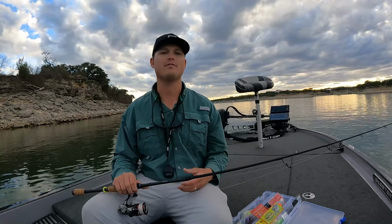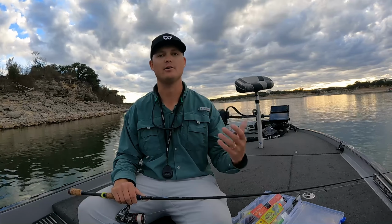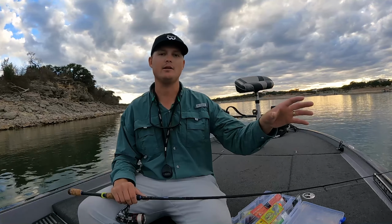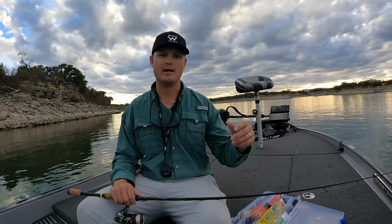One of the reasons I don't guide for crappie on Lake Travis is they're just a pain in the butt to get to. I find them all the time, but they live under docks, and they go way back underneath those docks where it's very difficult to get to. At times you can make accurate casts, skip up underneath boats and docks, and get them that way.